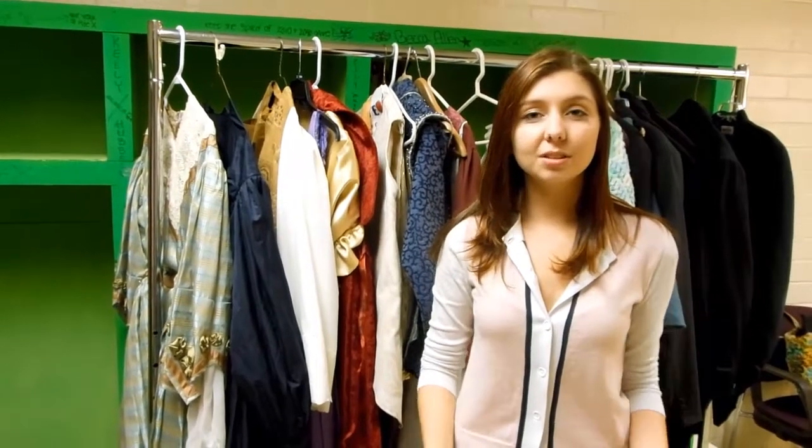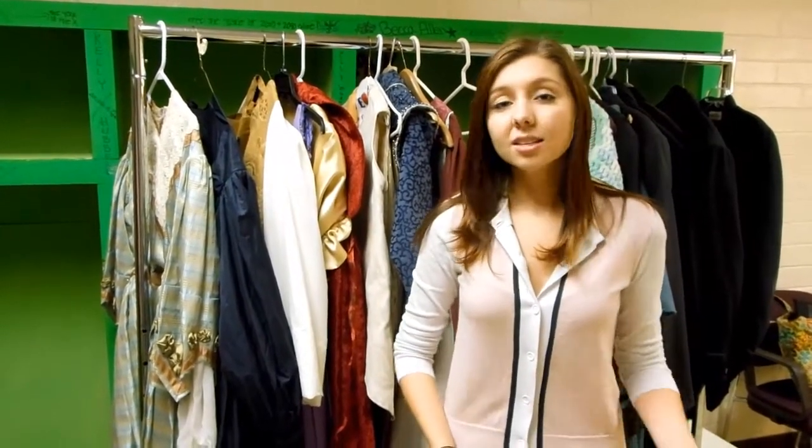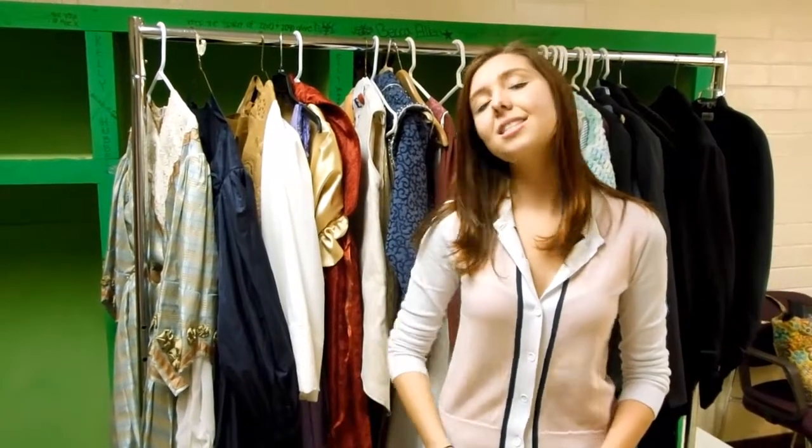Definitely the most difficult part of being costume manager is fitting in time to make all of the pieces. Sometimes we'll have upwards of 40 costume pieces per show, and we can only make it about 2 months to put them all together, which is why it's really beneficial to use assistants as well as try and get resources from outside of the community and outside of the high school.